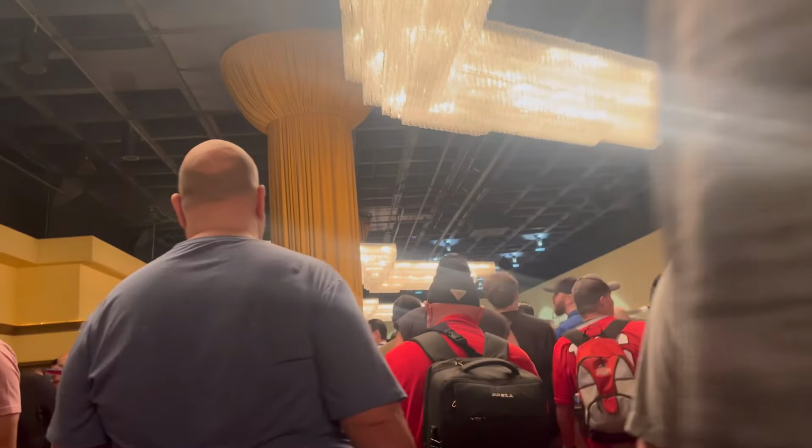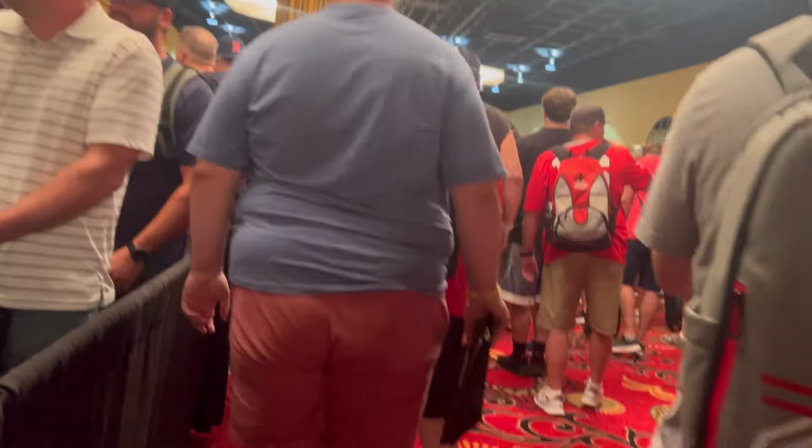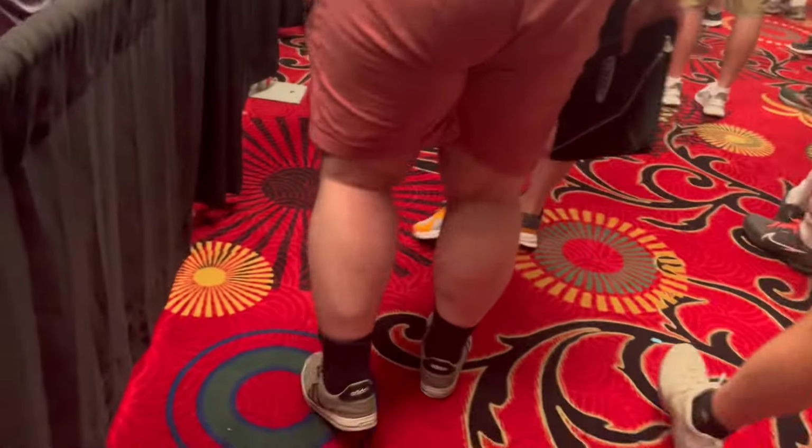All right, wanted to show you guys the entrance into the show. It was super crowded. Everybody's pretty stoked to be there. This is about 9:30, 9:40 in the morning, as they're sort of just filtering us into the show. Real crowded. I'm guessing Friday was the most crowded day so far. I'm going to go back tomorrow and it'll probably be even more crowded.